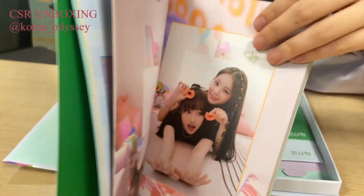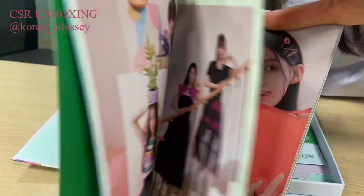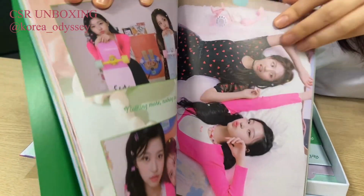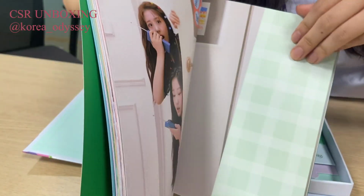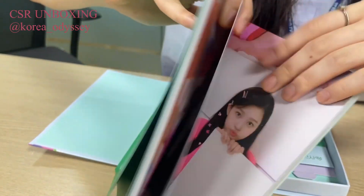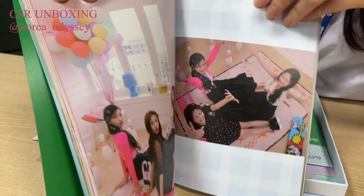It's so cute. Definitely reminds us of our first love. So there are duo photos, just 2 of them. Okay, cute. Some more duo photos. Then there's another duo photo. Then there's trio.